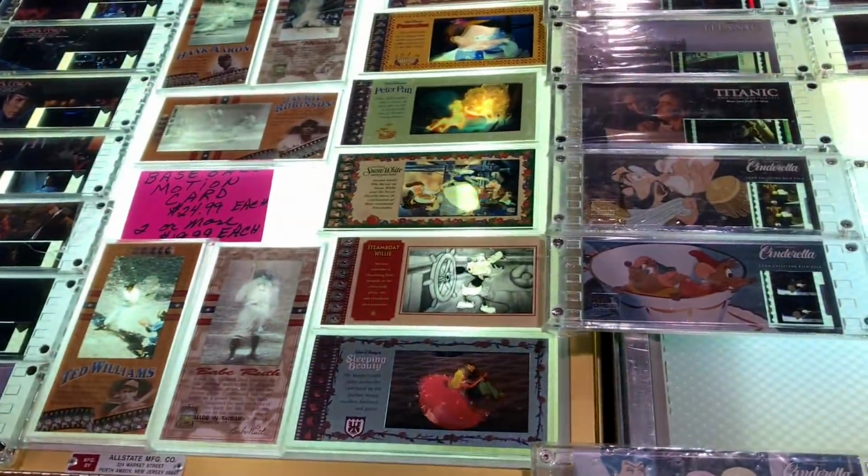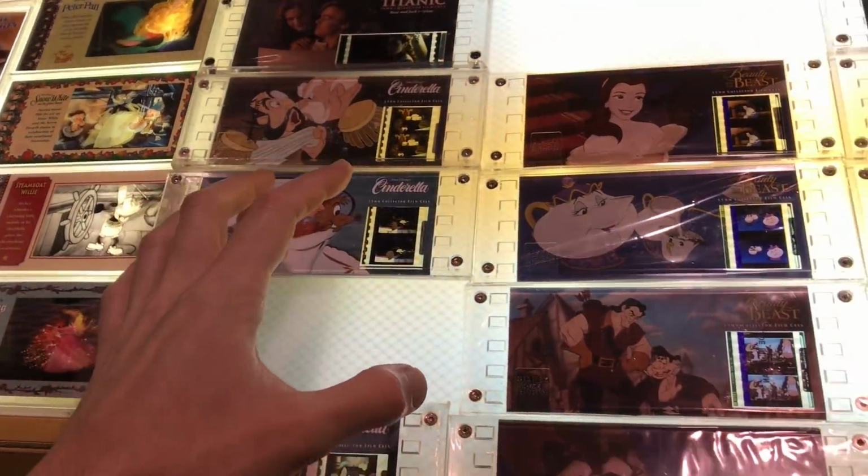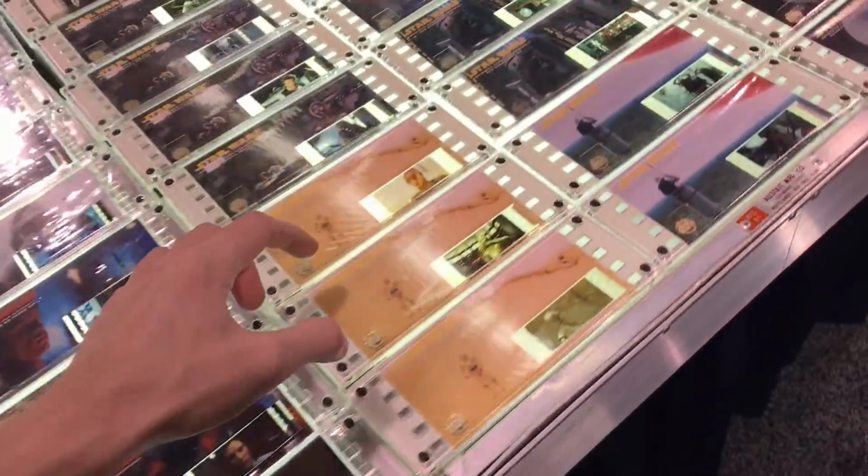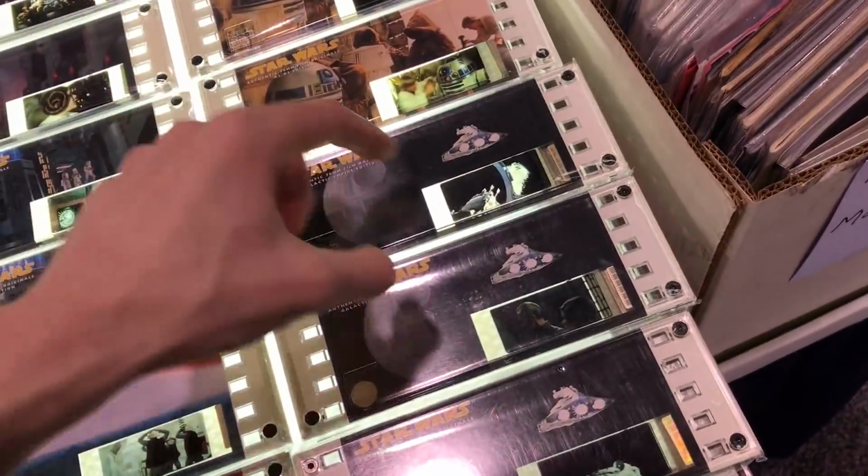And they have in here all these cool little cards with film cells for Return of the Jedi and Star Wars. They're like a little piece of the film print inside of them, so that's pretty cool.